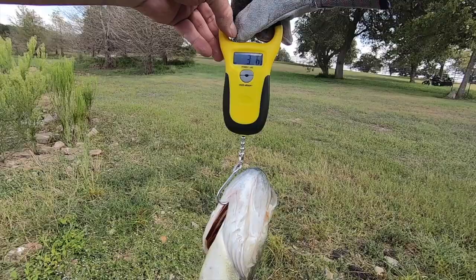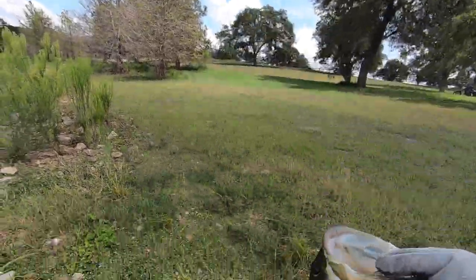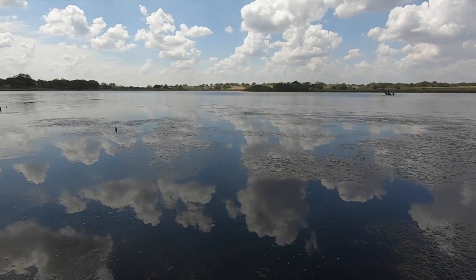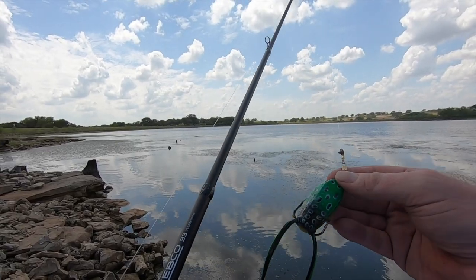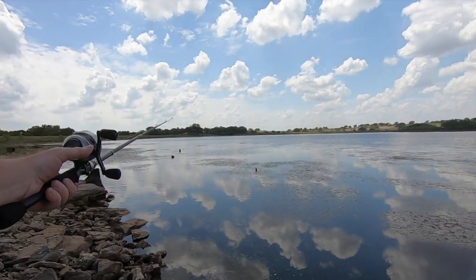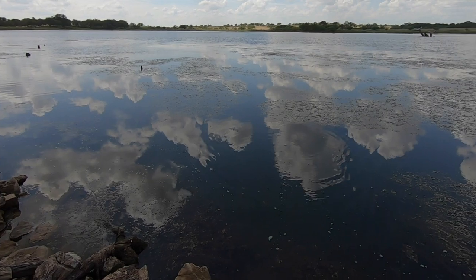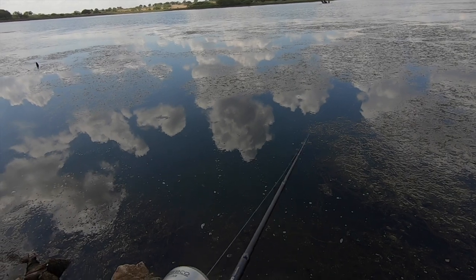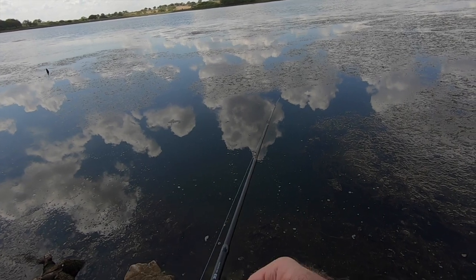Oh, he's just a baby. 3 pounds, 6 ounces. A little bit long, a little bit thin, like they could be eating a bit more. So we got Daddy, we got the uncle. Now we're still looking to catch Grandpa. Want to get a 5 pounder or better today, if we can. So everything so far, both fish and strikes, I've gotten within 20 feet of the bank or so. So as opposed to casting real far out there, I'm just gonna try to limit myself to 30 to 40 feet.